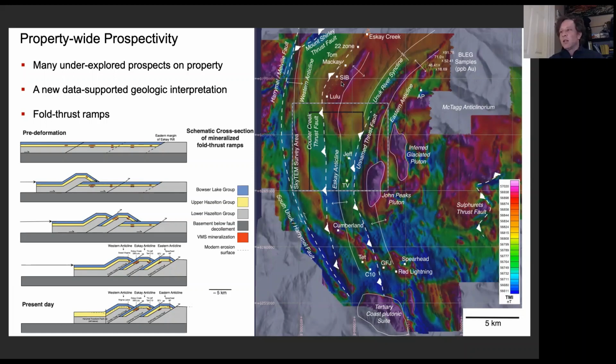And recently, based on a lot of our work done over this past summer, I was able to show that in addition to the Eskay anticline, we have two other anticlines on the property that are defining trends of high-grade gold surface samples and help identify or delineate where our really good BLEG samples came from, that I'll talk about shortly. But we do have two additional anticlines that are cored by Hazelton group volcanic rocks.